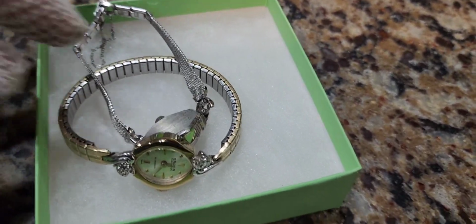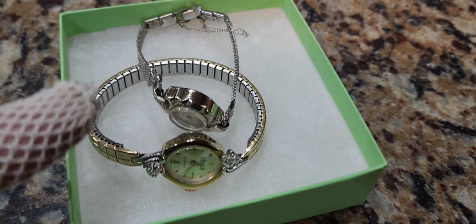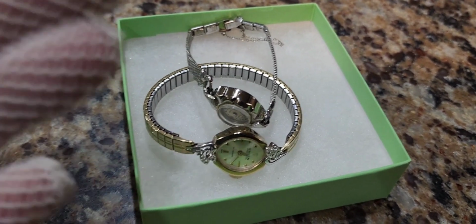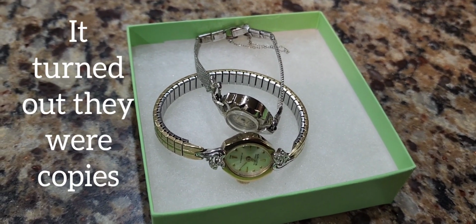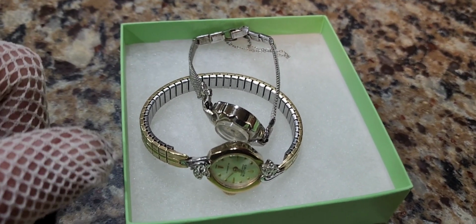And in it was a bunch of watches, two being Rolexes. No, not Rolex, but Rolexes. They were actually fake Rolexes. And at first I was like, holy shit, I got Rolex watches. And yeah, I did some Googling and I found that they weren't Rolex watches. But nonetheless, I kept them anyway. They're somewhere in my house somewhere.